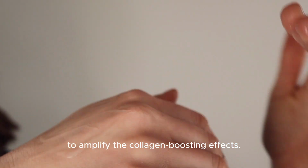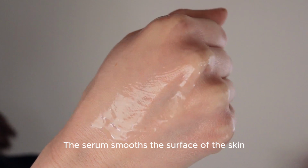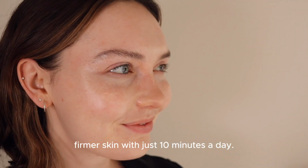And if I want to supercharge my LED treatment, I'll apply the hydrating peptide serum under or after the LED to amplify the collagen boosting effects. This serum smooths the surface of the skin while the light plumps from within. Build brighter, firmer skin with just 10 minutes a day.